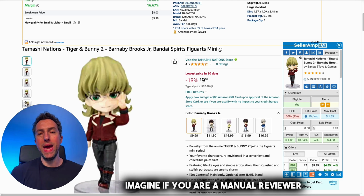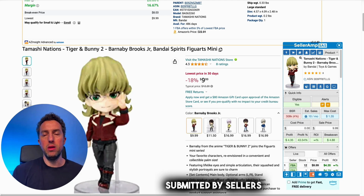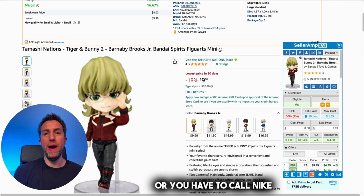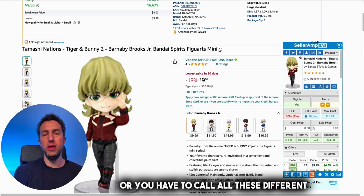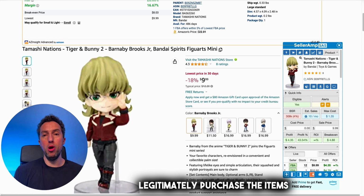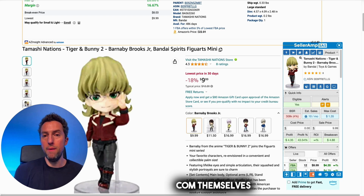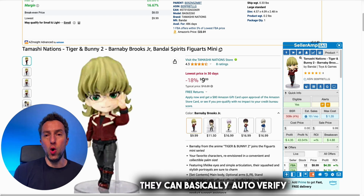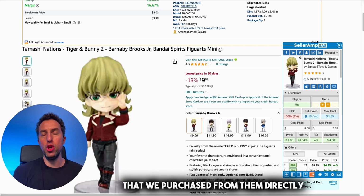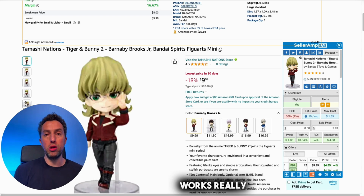Imagine if you are a manual reviewer and you have to go through all the proof of purchase evidence submitted by sellers, and you have to call the retailer, you have to call Kohl's, or you have to call Nike, or you have to call all these different suppliers to verify that the sellers legitimately purchased the items. Well, when you present proof that you bought from Amazon.com themselves, they can basically auto-verify it. We are asking to get approved on a brand that we purchased from them directly. And that is the reason the Amazon.com method works really well.